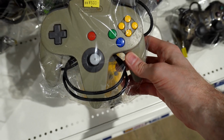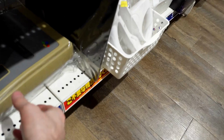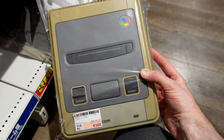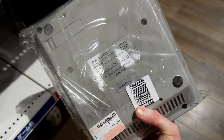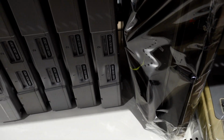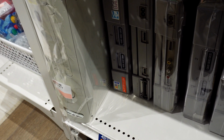There's a 500 yen N64 controller. There's a 200 yen Super Famicom controller. Yeah, a lot of good stuff here. I spy a 300 yen Super Famicom, which is pretty much standard, but it's always nice to see one around. It's definitely an earlier model, definitely not a one chip. Down in here we have loads of PlayStations and an Xbox, just hanging out, the lonely Xbox.